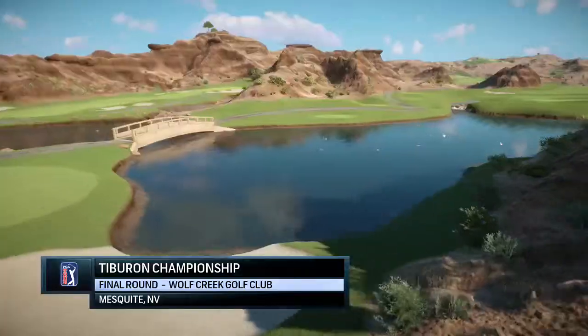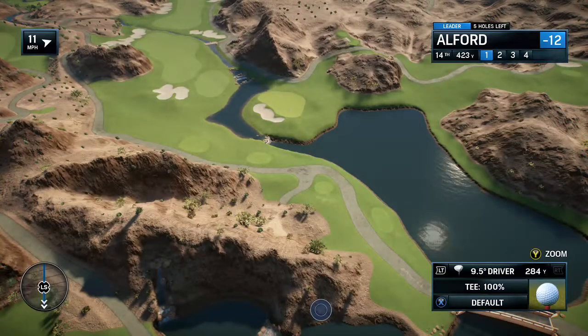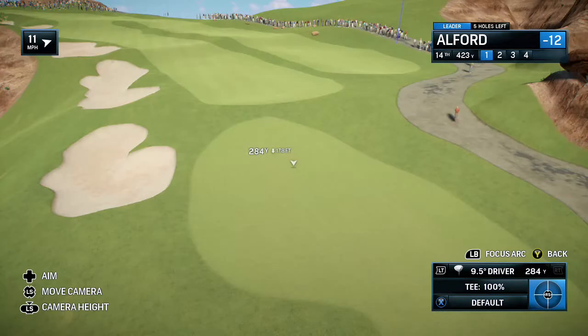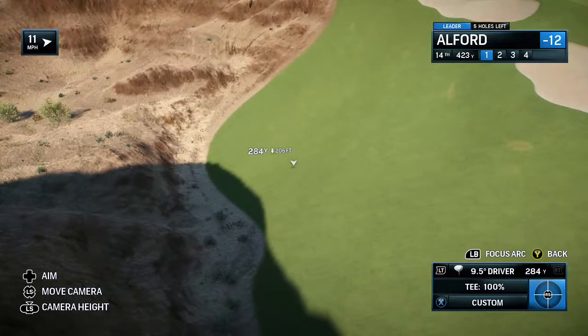EA Sports and the PGA Tour proudly present the season-long race for the FedEx Cup. Today, it's live final round coverage of the Tiburon Championship.